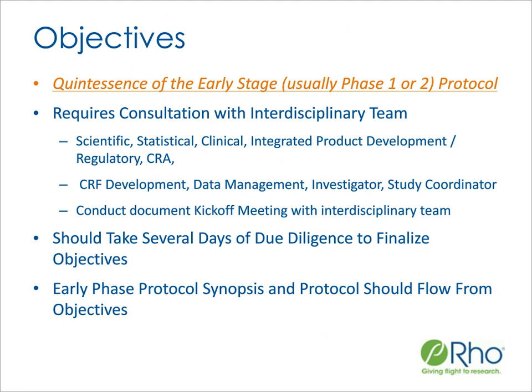So, as I said, the quintessence of the early stage is focused on the objective. And it requires, as I said before, consultation with an interdisciplinary team. I think the first bullet are the mandatory people to get around the table initially to think about where you're headed with the program. It shouldn't be done flippantly. More often than not, what I find is a protocol is developed by pulling the last one that closely resembles what you're trying to do off the shelf and starting from that. And that is a recipe for a lot of wasted time, in my opinion. Early phase synopsis and protocol will flow from the objectives if they're written correctly.